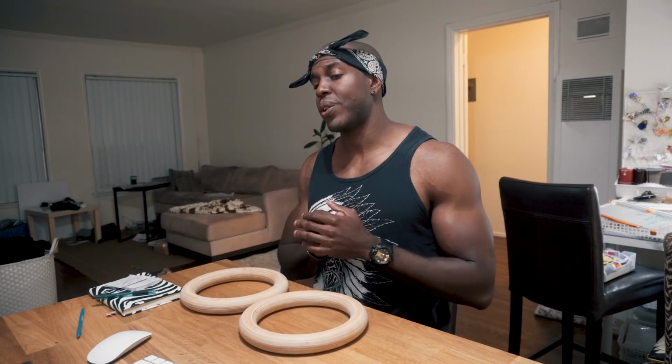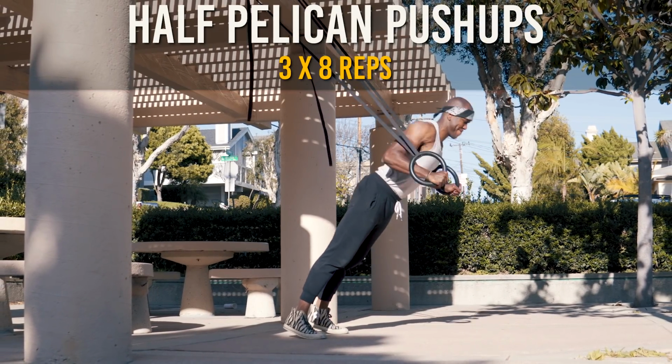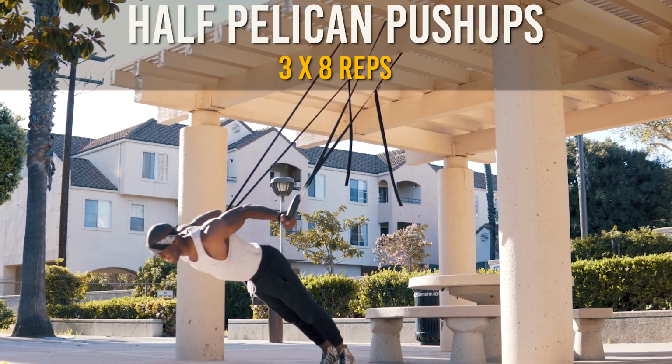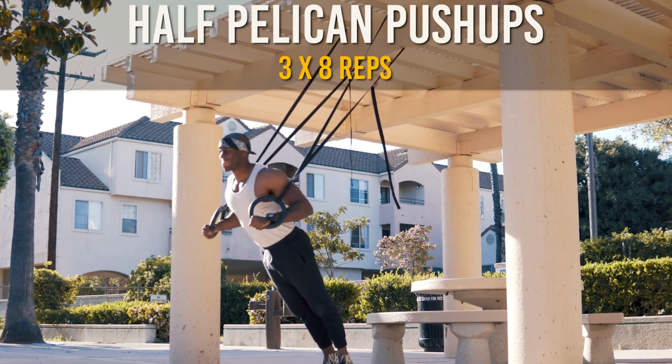So next up, we have a push-up variation that's going to be very peculiar. This is something called a half Pelican push-up. Now with this, you have the rings high up, your body's almost vertical, then you lower yourself to the bottom of a regular ring push-up, but instead of stopping there, you go even further. You go deeper as you can, and then you push all the way back up.